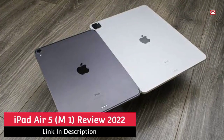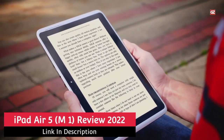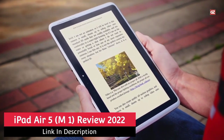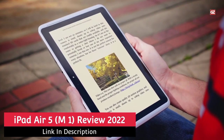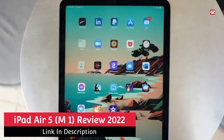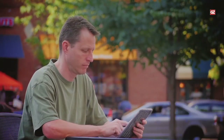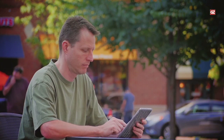2022 iPad Air 5 M1 Review. This new 2022 iPad Air 5 is a top Apple. It is exceptionally fast, comes in exciting new colors, and has outstanding cameras, but its woeful storage choices leave a lot to be desired.